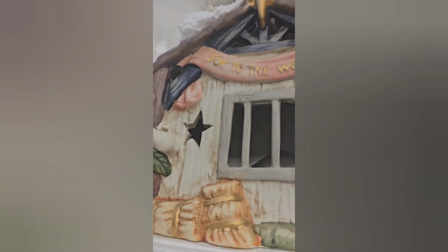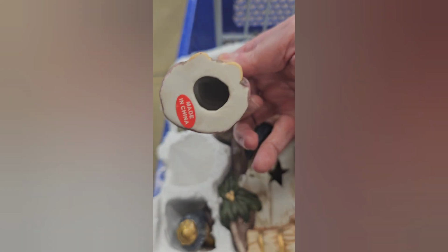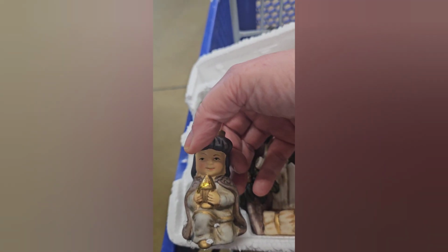So I'm looking at all the different pieces because there was a baby Jesus in his little bed. There was a shepherd, although that could have been Joseph. These were made in China, so that was discouraging, but that's okay. They could still be vintage. I had to look them up. That was a wise man, and there were 2 other wise men, and that's the floor.